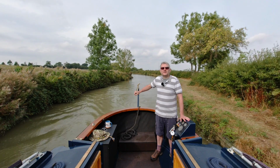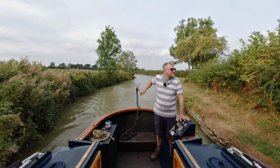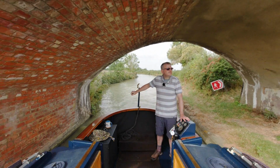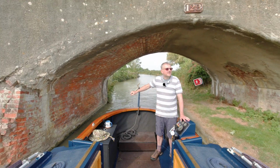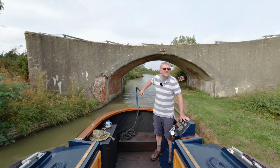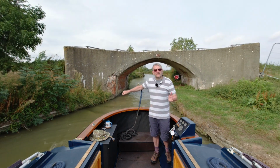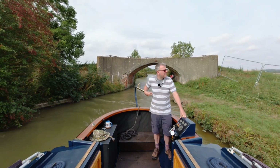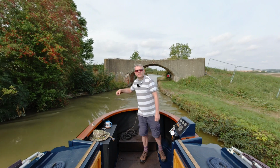Bridge 128 looking sorry for itself as ever. There is a guardrail that looks like it's been collapsed down, that normally stands up, and it's got chain between metal pylons. Look where you're going, Mark.